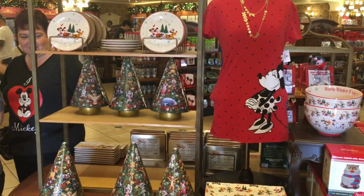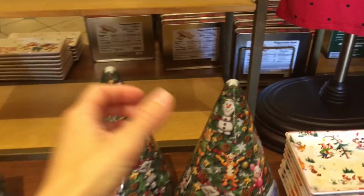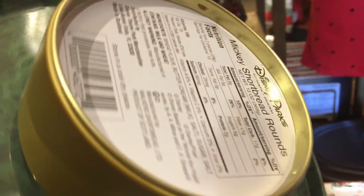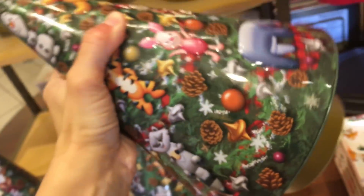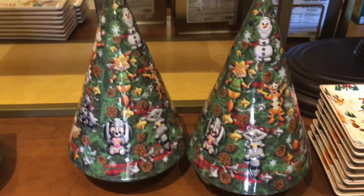Here's a Christmas display as you first walk in. I love these Christmas tins. Let's see what they have in them. Mickey's shortbread rounds. All right. $35.99. Those are cute. Oh, I think they make some music too.